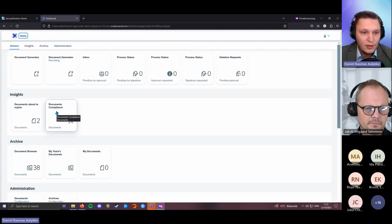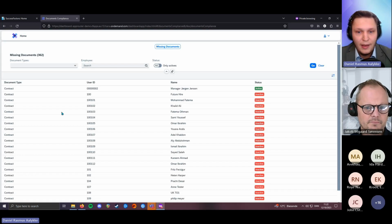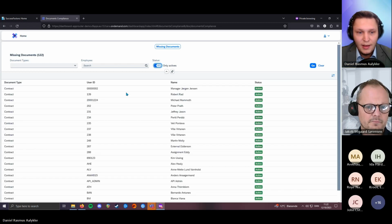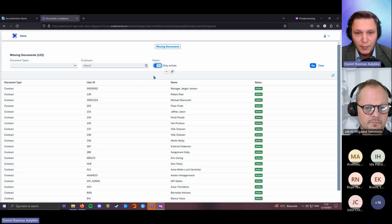The other tile here was documents compliance, which essentially counts how many people have the correct documents. On our system here, we have it set up that our employees should always have the document type called contract. And we can say we only want to see active employees. Anyone that appears in this list does not have a contract attached to them in their personal archive.